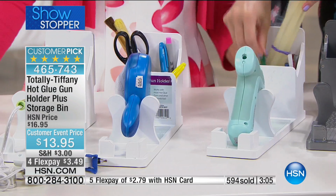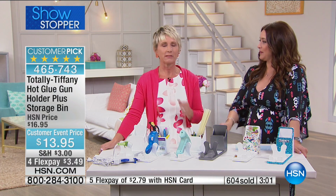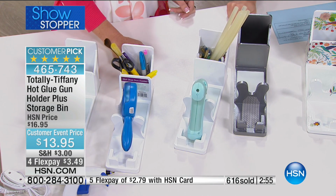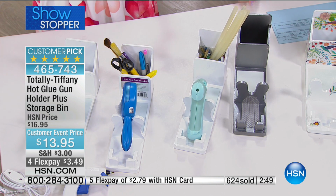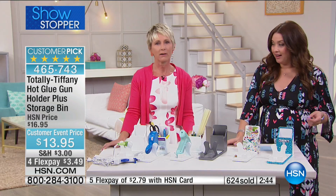And someone who shall remain nameless, but who is on this program, whose initials are Beth Kingston, left her glue gun running all night long, right? No, definitely not me. But the next morning, she was like, oh my gosh, we left the glue gun on all night. So the drips had fallen onto the glass plate. Her house hadn't burned down. It was all good, right? Because she had that nice little stand on her desk.